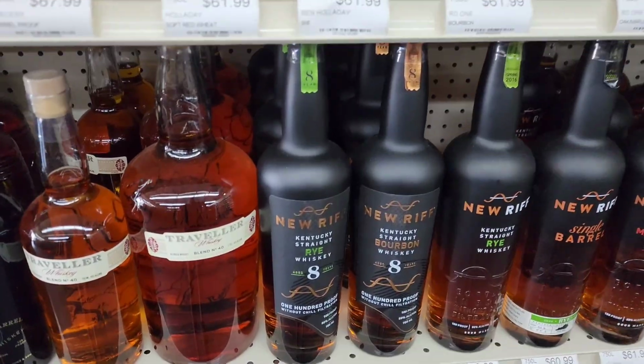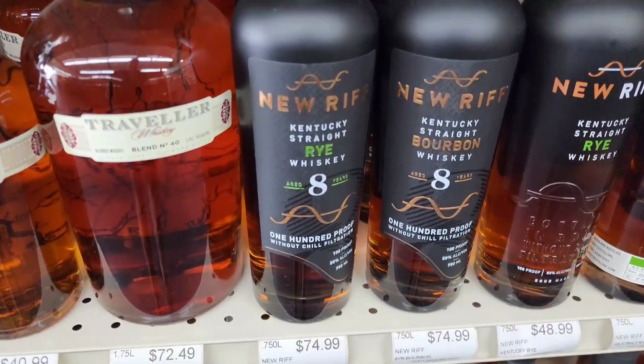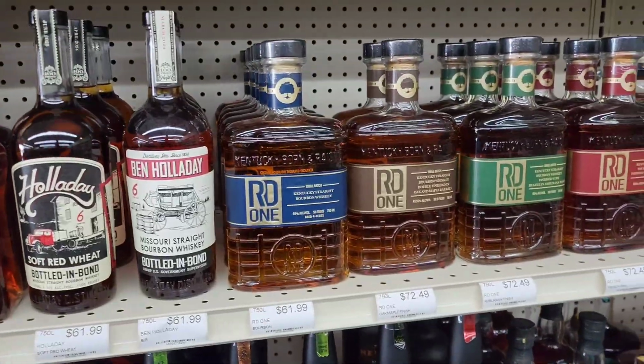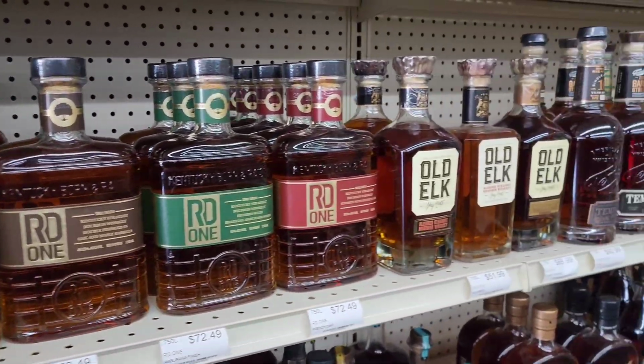I'm really curious about this melon camp. If you know anything about that, please put it in the comments. They have both the 8-year rye and bourbon on the shelf here. I do not see those at home. Some RD1s. It's good to see the Empire even way the heck over here in Michigan. It's a long ways from home.